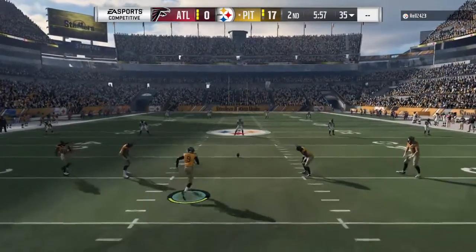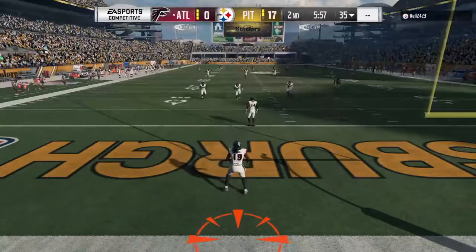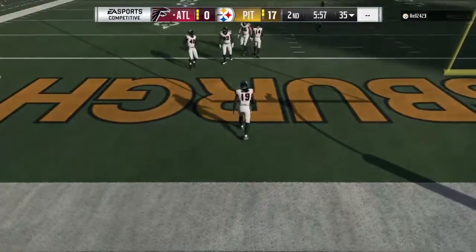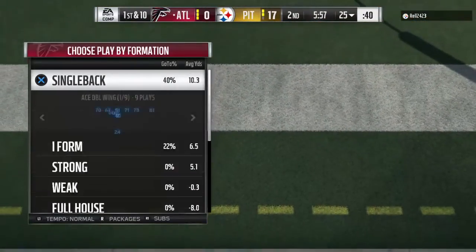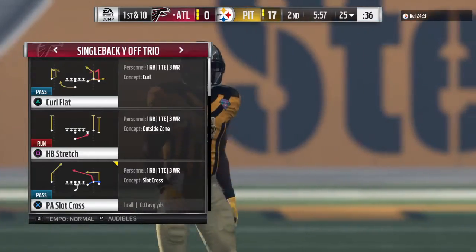And you can bet they're preaching two hands on the ball here as the kick's away following that fumble return. And this will be a touchback as that sails over the end line. Falcons taking over on offense in just a second.